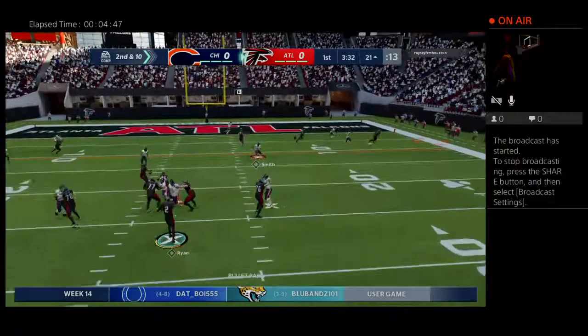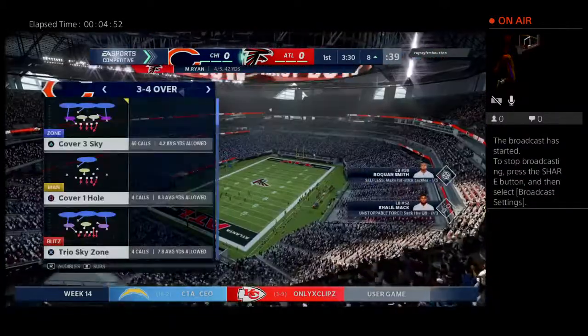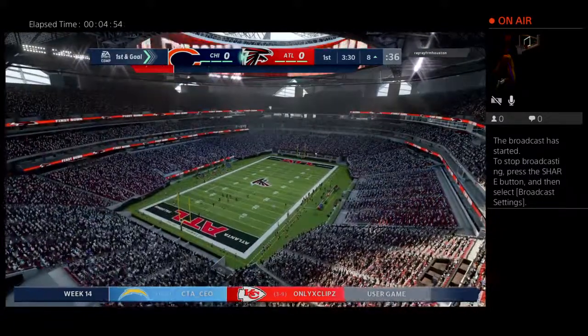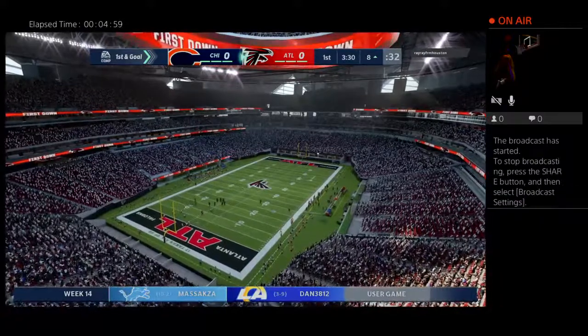To throw again, Ryan. Going right back to Jones. This time the connection made. Ryan to Jones, the Falcon connection there for a first. Solid catch there for a man who's been so brilliant this year.